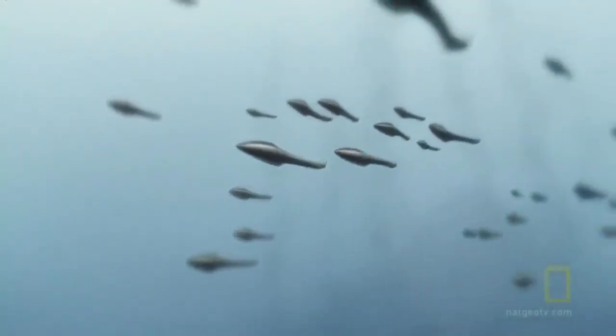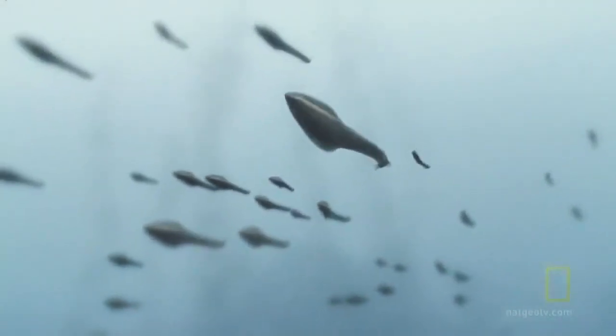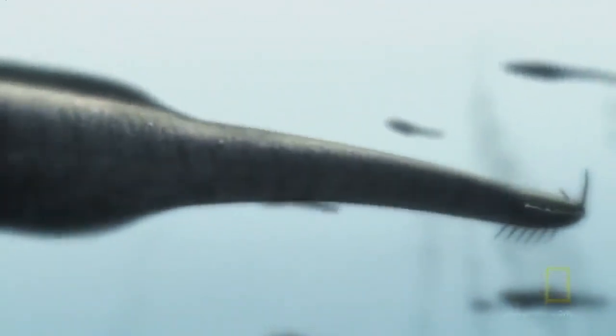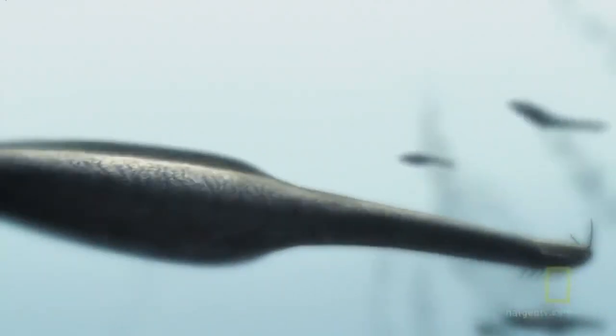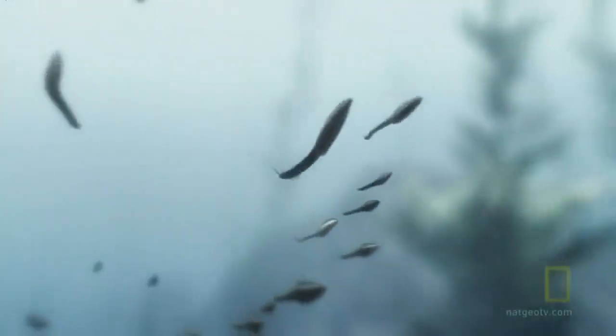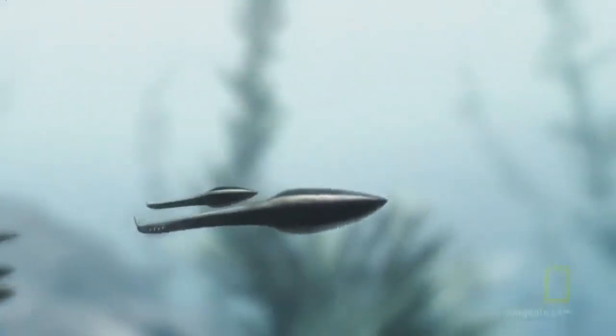Also found in the sea is Pikaia, only 1.5 inches long. They may be the first organism with a spine. Over millions of years, this simple structure will evolve into the spine that keeps us standing.